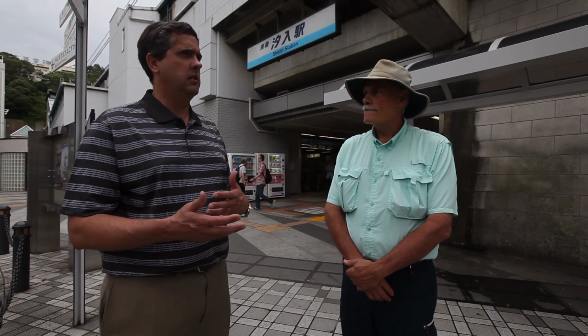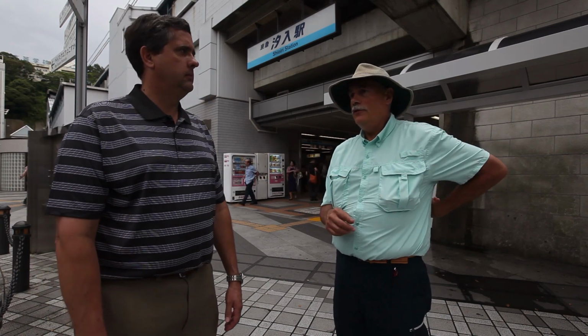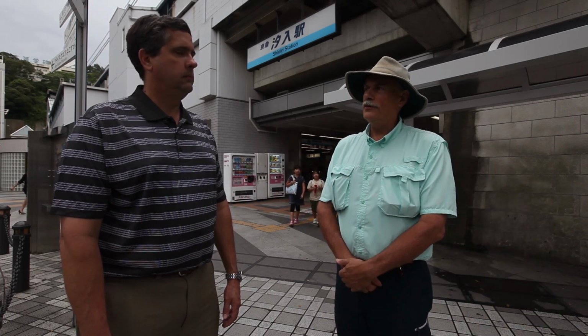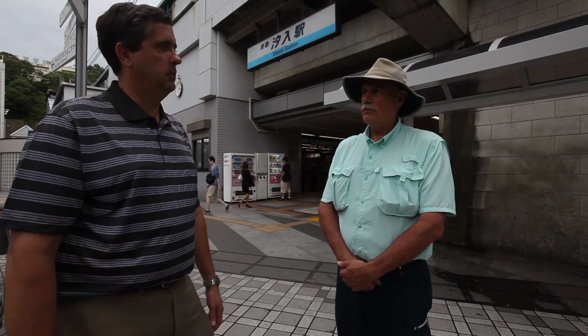So what about the buses and the taxis? Do they sometimes take those cards? The buses do. And this year, I have seen taxis in Yokosuka starting to accept the Passmo cards. Okay, so it sounds like a pretty convenient way to pay for getting around Japan. Very versatile.